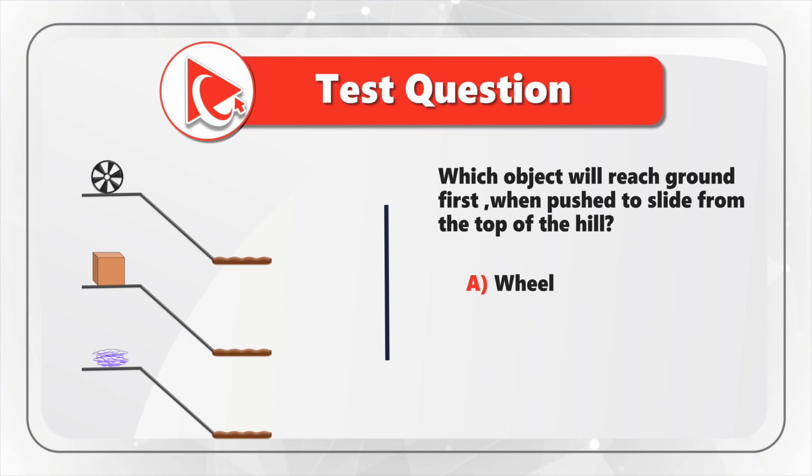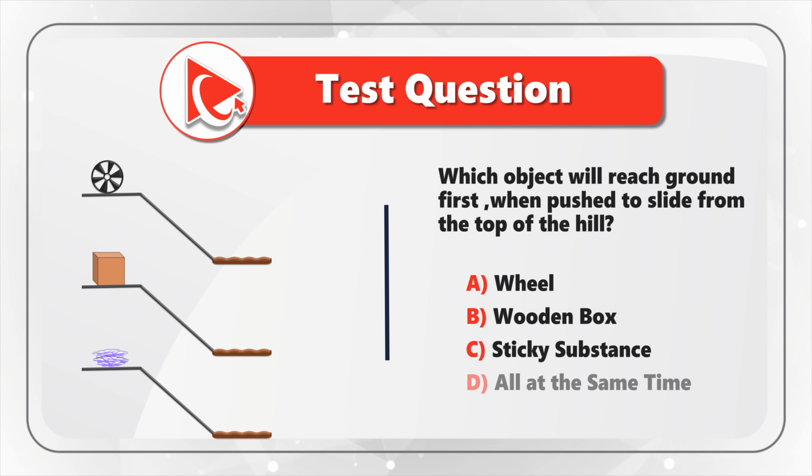Choice A, wheel. Choice B, wooden box. Choice C, sticky substance. And last but not least, choice D, they all reach the ground at the same time.